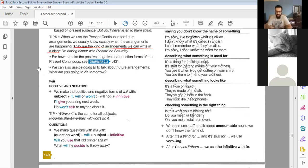And in the last tip here, it says we can also do the same thing with the be going to, right? What are you going to do tomorrow? I'm going to have dinner with Richard. So this means the present continuous and the be going to, they're interchangeable. Do you get the idea? So if you use them in each other's places, it's not the end of the world. They're almost identical. Will is the different one, okay?